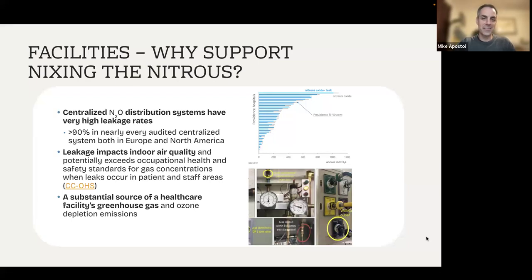So centralized distribution systems have very high leakage rates. Everyone that's investigating this at their hospitals is finding this. The table on the top right there, each of those horizontal lines is one of the Providence hospitals. They audited, I think, 30-some odd hospitals. The blue portion is what they were purchasing, and the little gray portions at the end are what's actually being used clinically. There's implications to this. We don't really know where the leaks are all the time. They can be on the flexible hoses, they can be at the ports, throughout the manifold areas, and potentially impacting indoor air quality, which is an occupational health and safety concern. They're also a substantial source of healthcare greenhouse gas emissions when you actually account for it as a scope 1 emission.